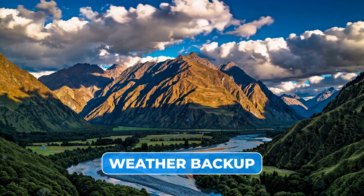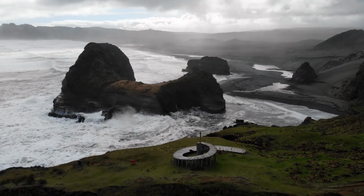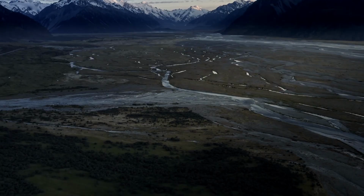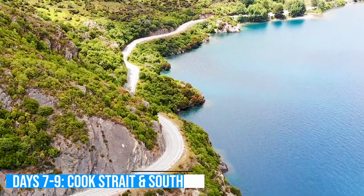Weather backup. New Zealand weather is moody. If it's cloudy at a location, come back later or embrace the dramatic skies. Some of my best photos have storm clouds rolling over mountains. It's literally how Middle-earth looked in the films. Not always sunny. Okay, camera tips locked in.